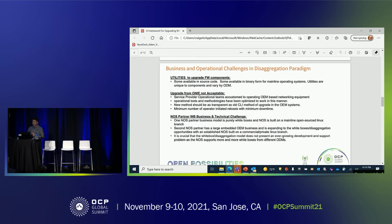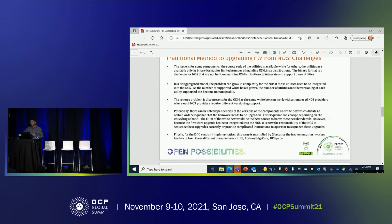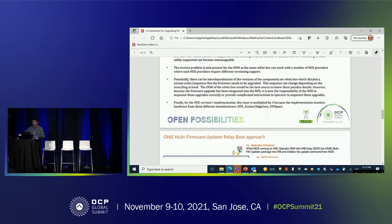So pretty intense requirements, and I think we've made some strides on it, and I'm going to talk about that. But also one other thing to mention is when we now talk about a DDC, the problem becomes multiplied by 3 because now you have 3 different hardware in the same cluster, right? So now you have to manage all of that. Okay, so let me move on.